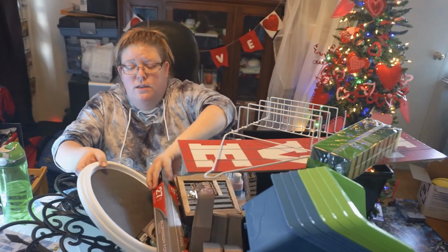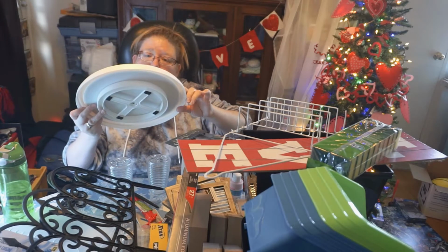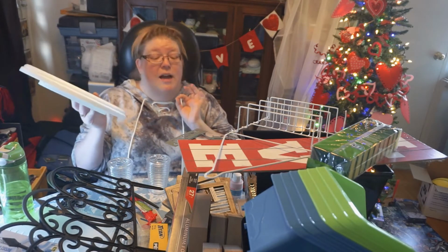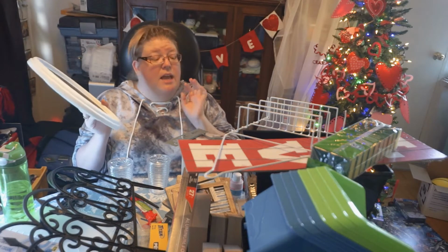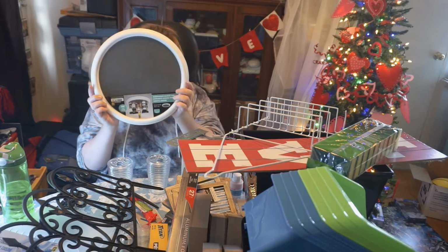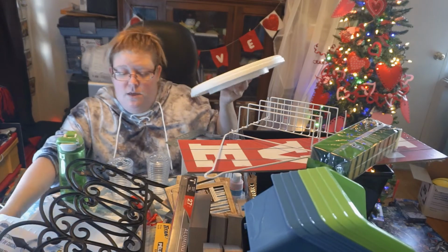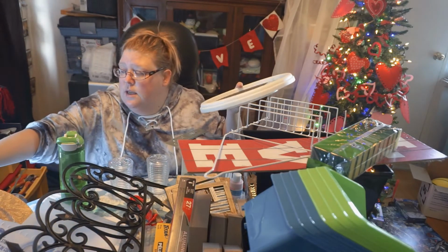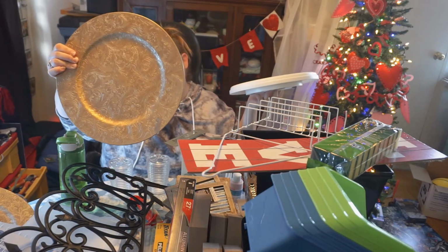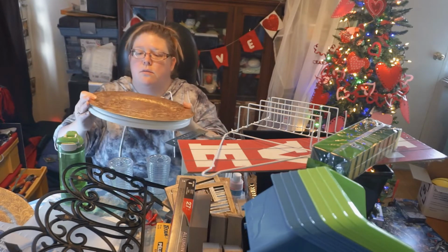Also, Dollar Tree does sell a turntable, but I couldn't find it. So instead I went to Dollarama, and I love Dollar Tree. It's my favorite place in the world. I do like Dollarama, but the thing is, it can get quite expensive at Dollarama. For instance, this turntable is $4. But I was happy to get it, and these are from Dollarama. These are those, what do you call them? Charger plates, okay? And what I'm going to do is glue the charger plate on top of here, okay?